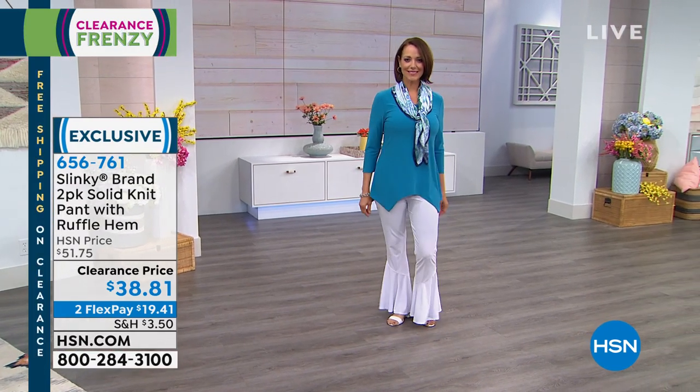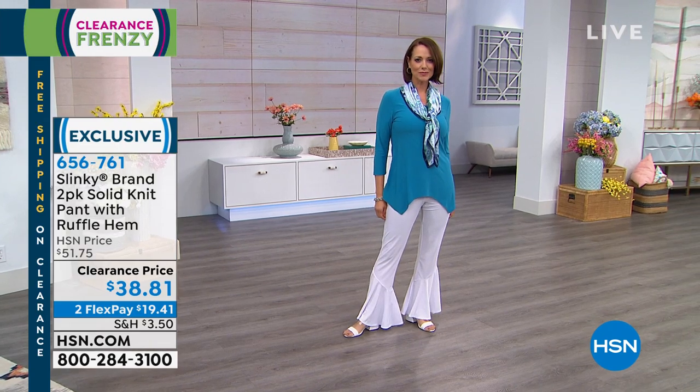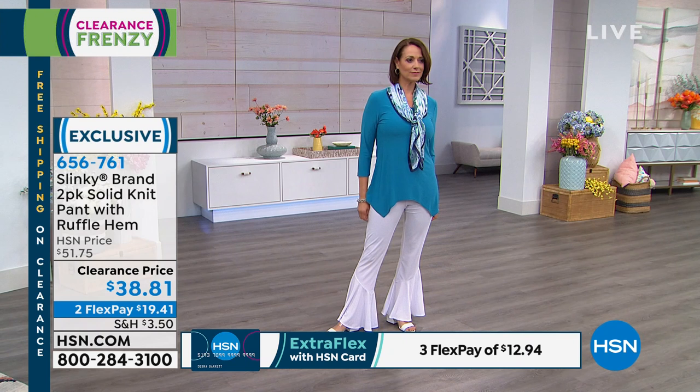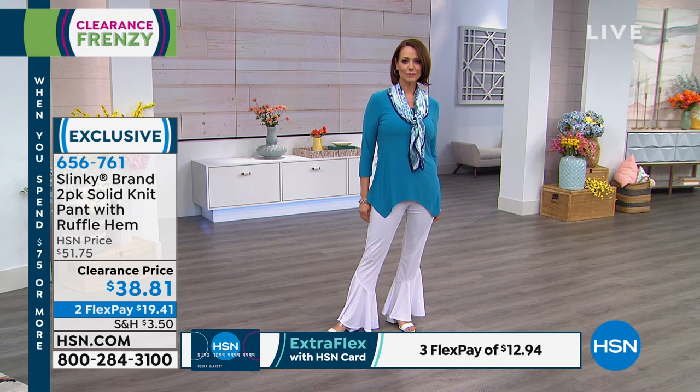It's an elastic waist, pull-on pant in our stretch jersey knit. Our white, we knit denser. So you don't have to worry about showing or revealing anything.